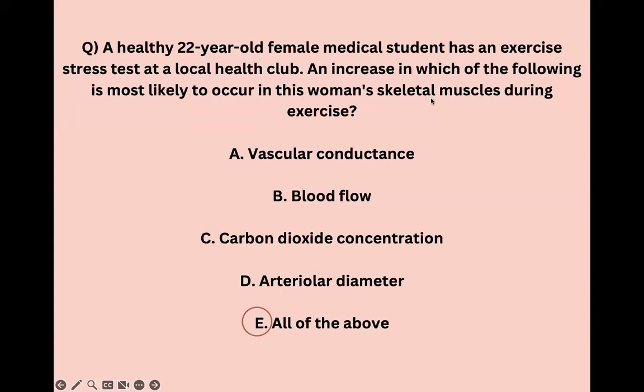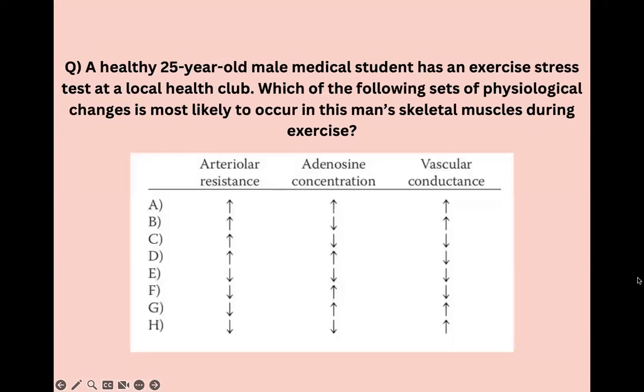Why? Because remember when we said skeletal muscles during exercise, there's very high activity in them, right? So the first thing that happens is high vascular conductance. High vascular conductance basically means that there's a lot of blood moving there, okay? So this is right. High blood flow, because like we said, we have a lot of cardiac output going there. High carbon dioxide concentration, because of the high activity, metabolites will accumulate, and arteriolar diameter will also increase because of the local vasodilation that happens, which basically means all of the above.